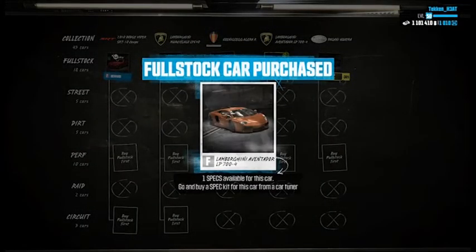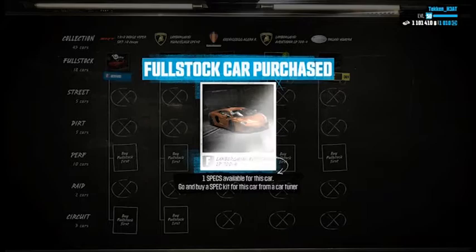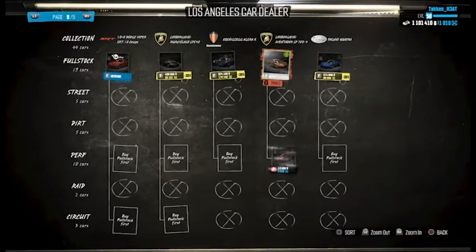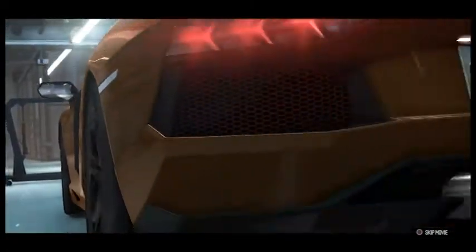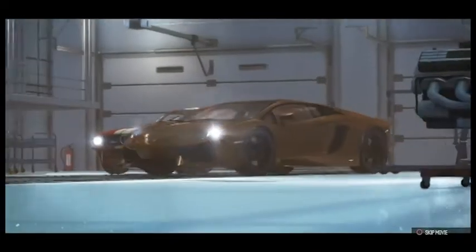Bro, I am running low on money. Holy crap, can I buy the next two cars? Oh my gosh. I was almost at 3 mil. I am now at 1 mil because I'm buying these most expensive cars in the game, bro. But you know, we got that money. Well, we had that money.